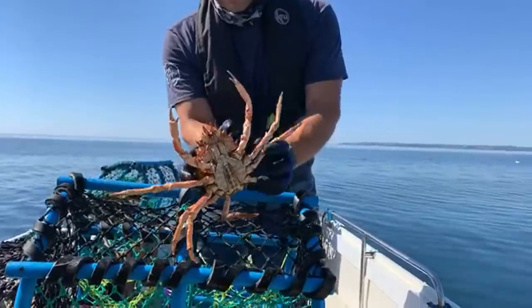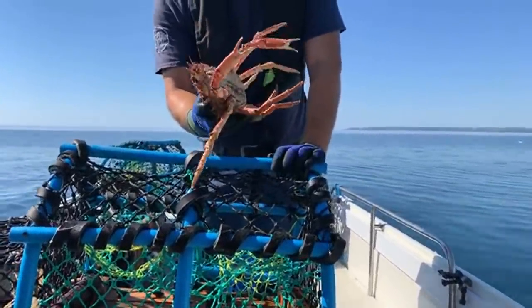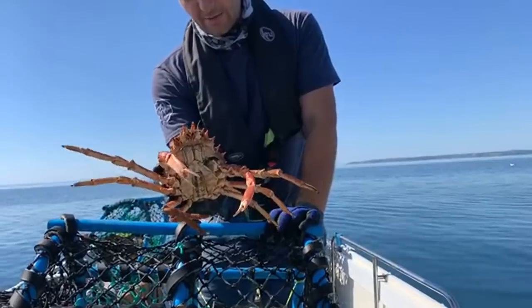Another little male, there's stacks of them about, isn't there? We've just had like a gang of teenage spider crabs come through the pots.